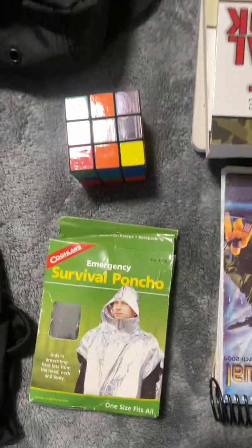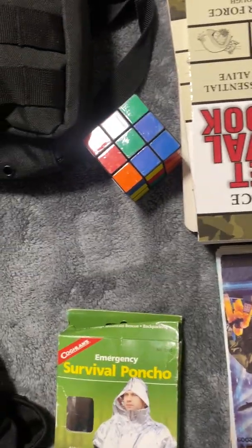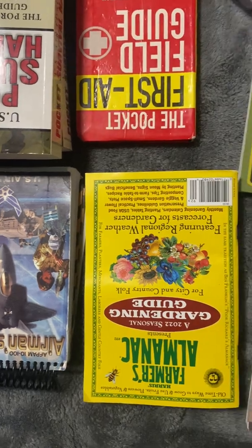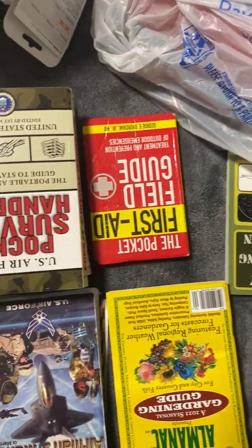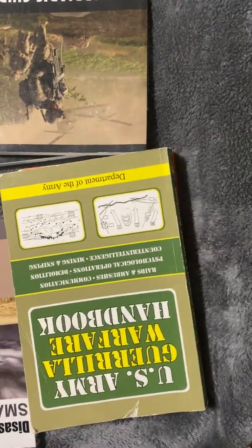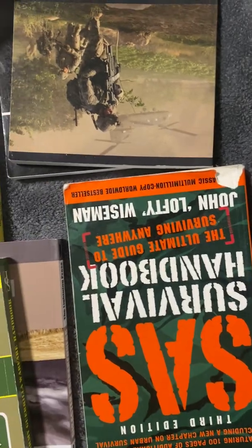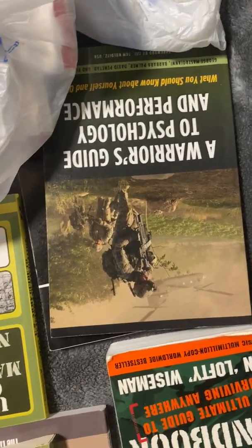I have a survival poncho from Coghlan's again, and then a Rubik's Cube, just if you need something to amuse your mind, because the human mind gets bored very quick. And then I just got a bunch of books you can read to enhance your knowledge on survival and things like that. And first aid, survival pocket book, Air Force book, another gardening book, disaster book, guerrilla warfare. Hopefully you don't have to use this one, but it's always good to have that knowledge. This is my favorite book by far, SAS survival handbook, a land nav book, and then just how to cope if you ever have to be in combat in a situation.